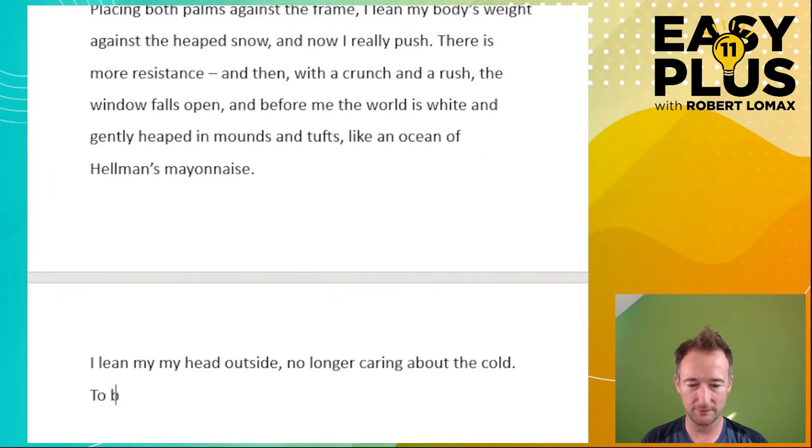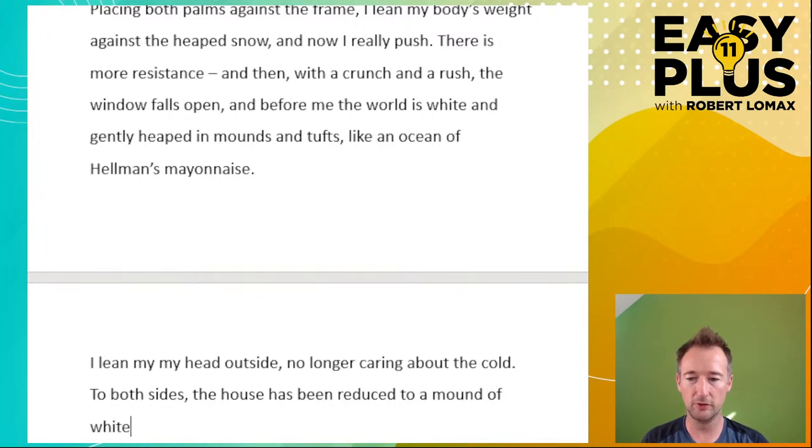Ah, dear. To both sides, the house has been reduced to a mound of white. A mound of white. Oh, we could really do with a simile here, couldn't we? Like a tea cake, but a tea cake, would that be white? No, it wouldn't be tea cake.